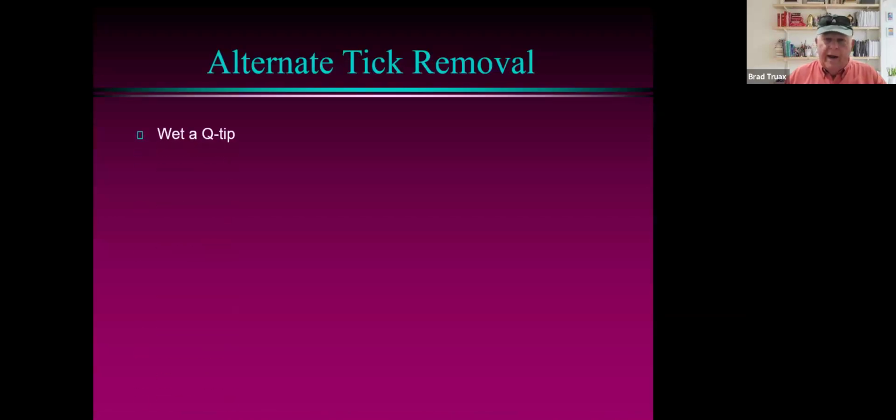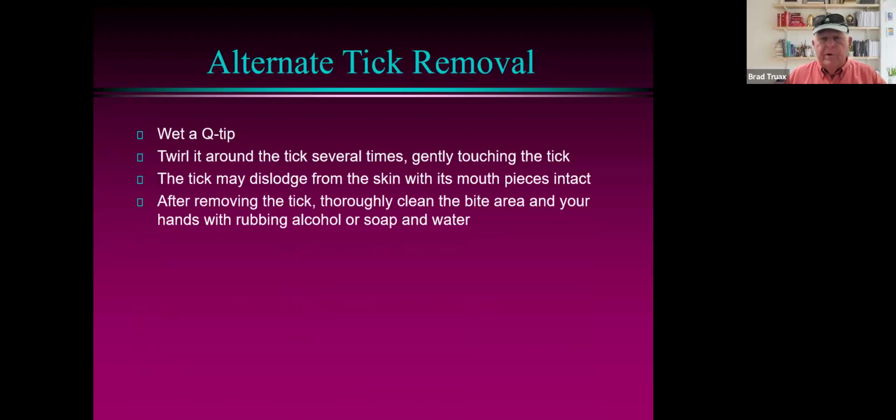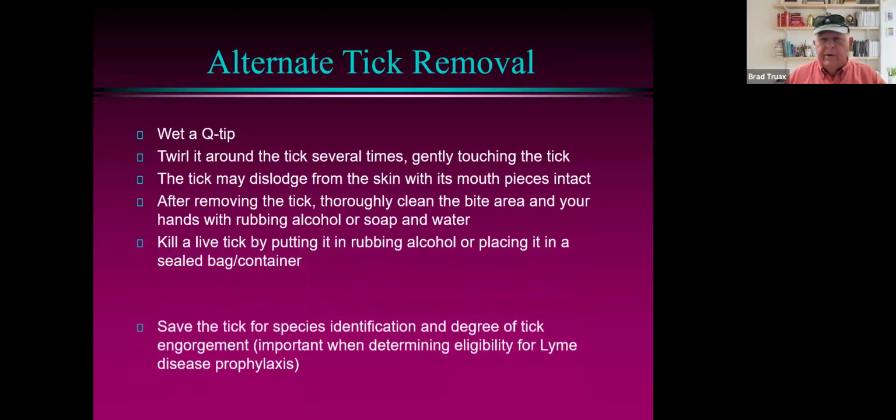There's actually a second way of removing the tick that's very interesting. You can take a Q-tip and wet the Q-tip and then twirl it around the tick several times, gently touching the tick. The tick may dislodge from the skin with its mouthpieces fully intact. And after removing the tick, once again, clean the bite area and your hands with either soap and water or rubbing alcohol. And if it is a live tick, you can kill it either by putting it in rubbing alcohol or placing it in a sealed bag or container.